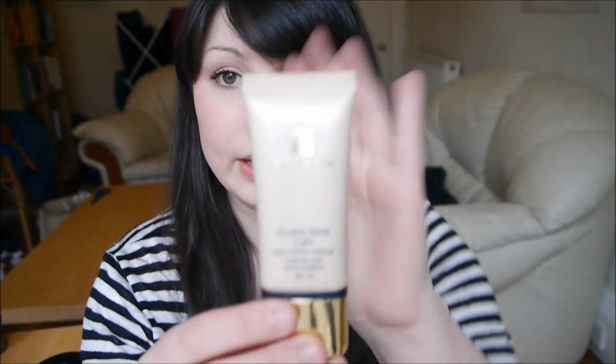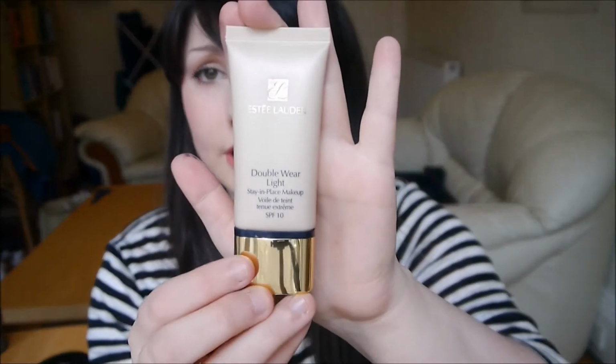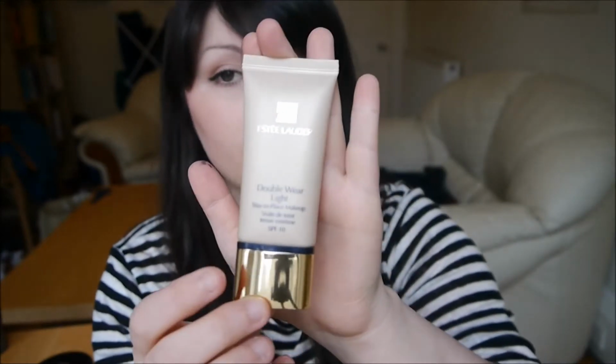Obviously on some days you might want to use something a bit more dewy, and that's fine, but if you're specifically wanting your makeup to last all day, if you know you're going to be out all day, then look for something that's going to stay put throughout whatever you're doing. So my suggestion would be Estee Lauder's Double Wear Light. If you need more coverage, you could try the original Double Wear, or there's also a Maximum Cover Double Wear if you need loads and loads of coverage, but for me I find this one is plenty of coverage.